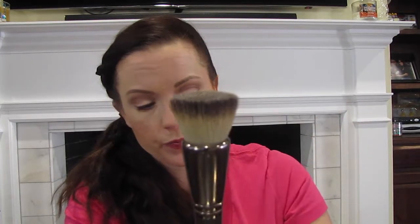It just puts the foundation on so much easier in my opinion, and I love it. I pack it on first and then rub it in, and it really is a beautiful, beautiful brush. Love it. Absolutely love it.